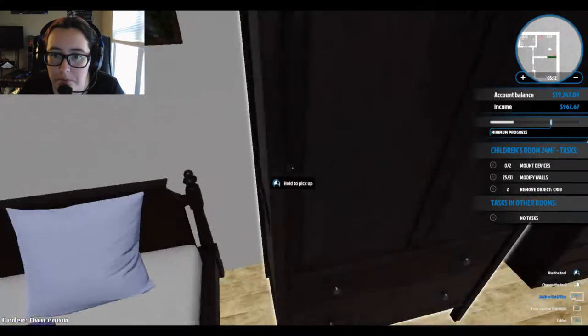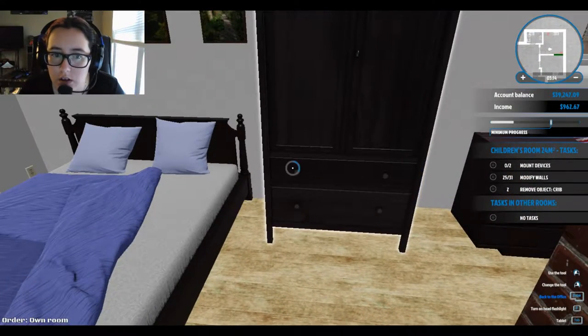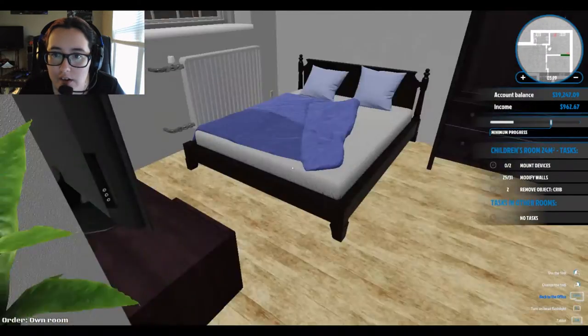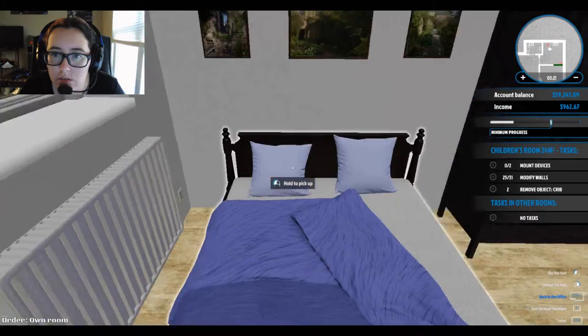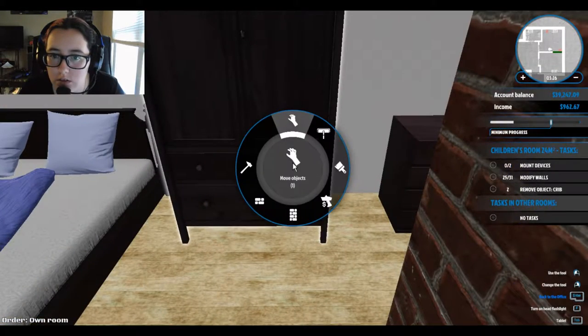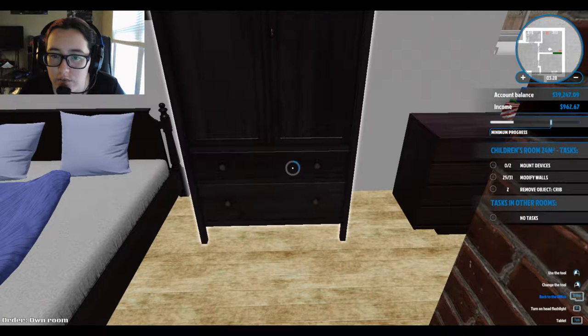To move over your wardrobe. It's in the way. Actually, hold on. Move over your, well, I don't want to move over your bed. TV is kind of in the way, too. That's fine. I'll figure it out.